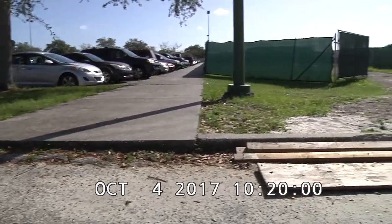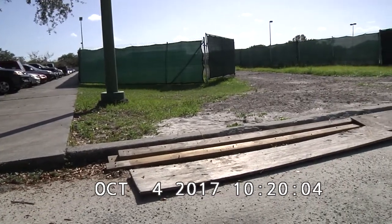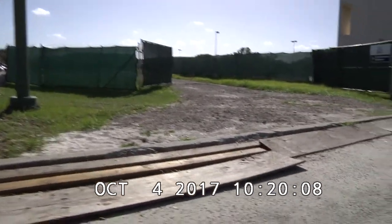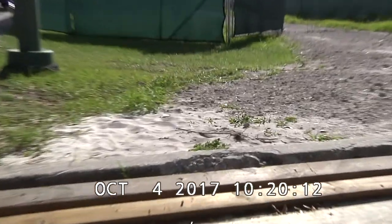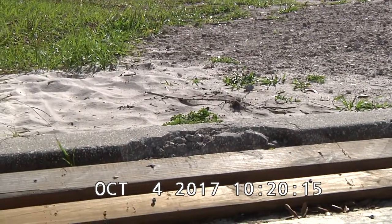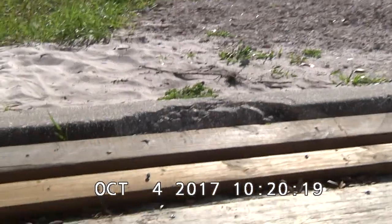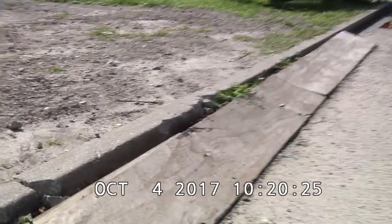There's a sidewalk here. There's curbing here, and you'll note that there are boards, 2x4s and plywood put down here as a semi-ramp to go into the construction site itself. We'll note that the curbing has been damaged. It looks to be, and I could be wrong, recent damage. I'm going to go across this entire area and show the damage.